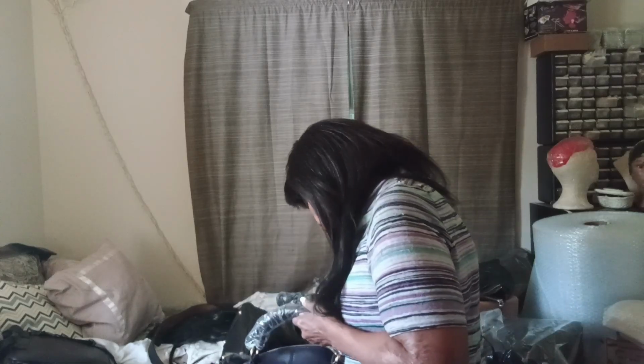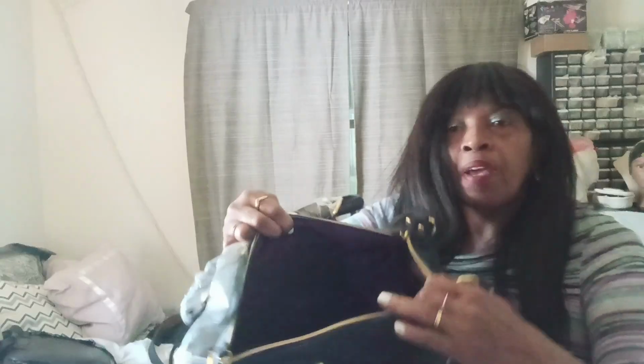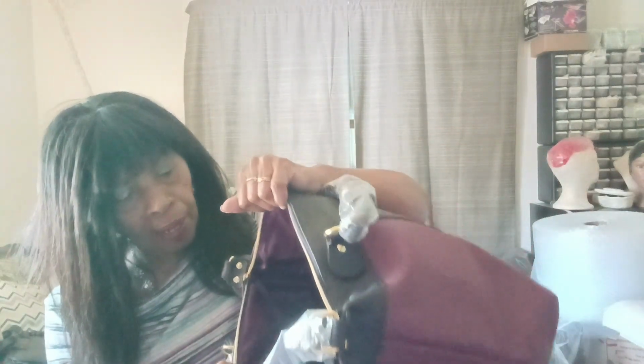Vegan leather. These are fat handles, straps, double zip pull. I love, love, love that purple lining in the inside. Very, very pretty. You got two open pockets and one zip. And look how pretty that is.